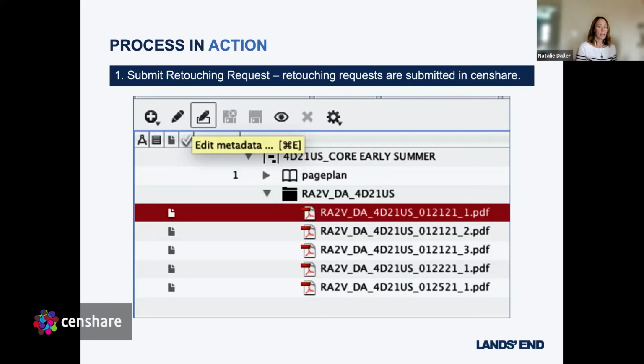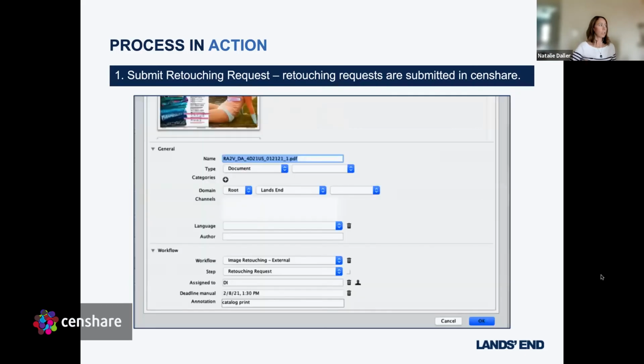They then edit the metadata for the PDFs to put them into a specific workflow that we have called image retouching external. You can see that here. The step is then set to retouching request. The assignment in this third field here is automatically populated because it never needs to go anywhere else. So that's an automation there. A deadline is put into the deadline field. And then if there's anything special to call out, that's annotated right here.